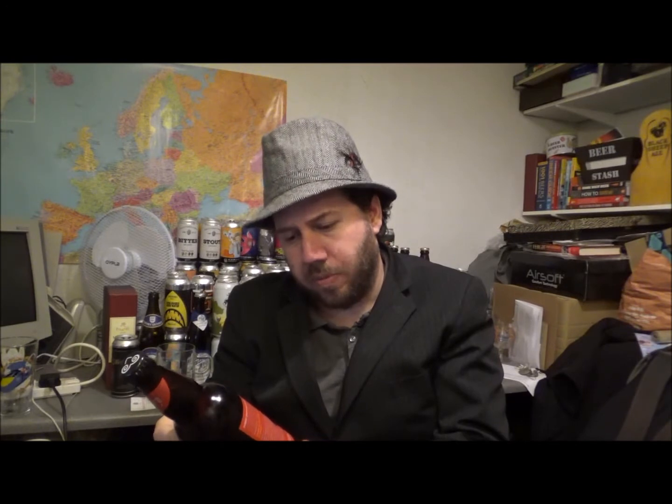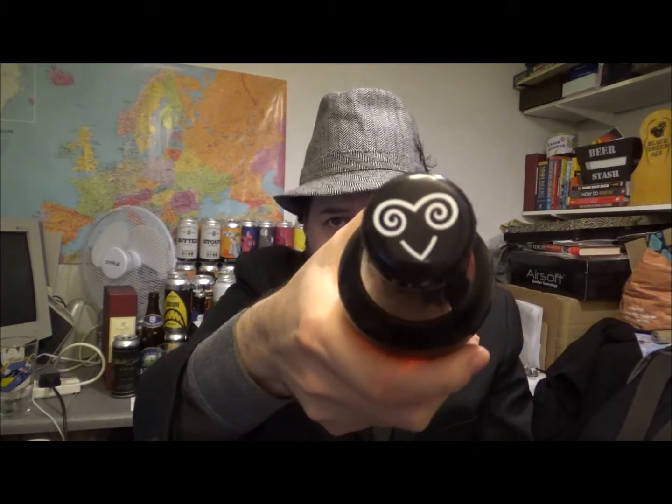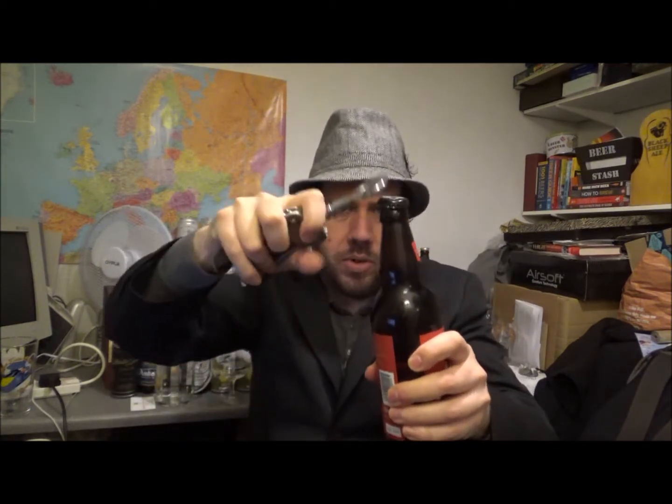I purchased this one at Moonshine Billy's in Ramsgate. It's got a best before date of February 2031. There's the crown. It's been out a little while now, this beer, but I saw it in there and I was like, you know what, I'm going to give that a go. It's available on the brewery website, and they do nationwide delivery.